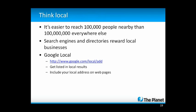Another really big tip, and this is beyond whether you are local in your focus, with the segment you picked to focus on or not, is you always want to think local. It's much easier to reach 100,000 people who are near you than 100 million who are scattered around. And more importantly, search engines and directories will reward local businesses.